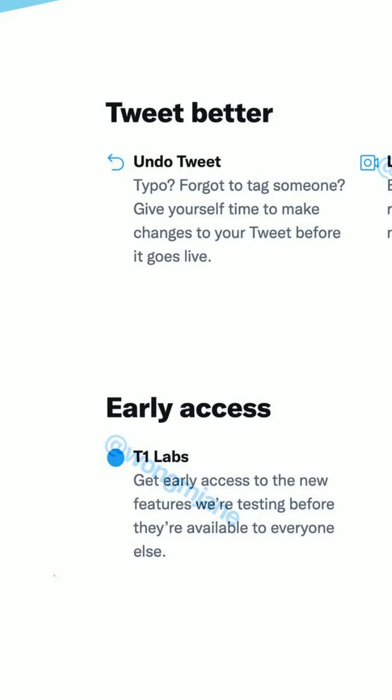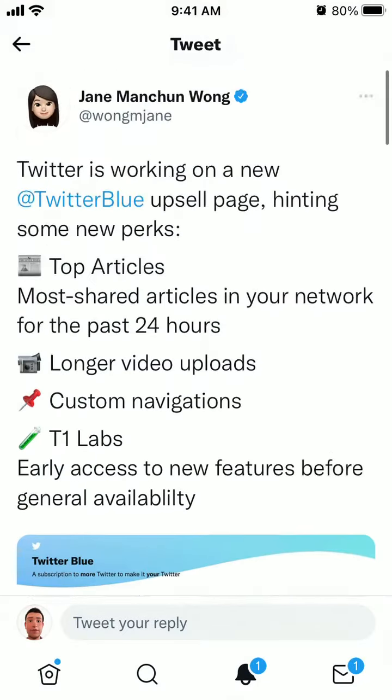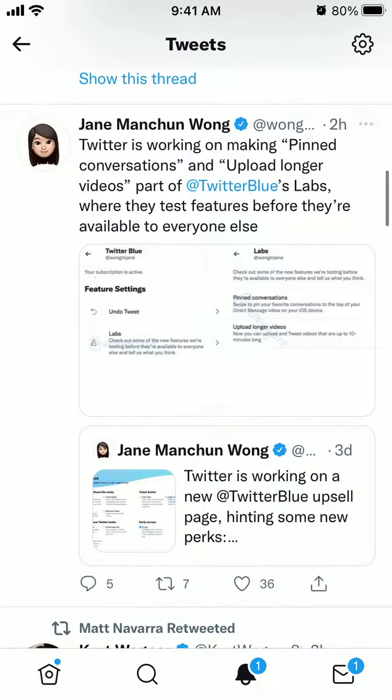Get early access to the new feature we are testing before they're available to everyone else. So these are the features which will be available on Twitter Blue according to Jian Manchin Wang. So that's the idea in case you're wondering. Yeah, can be fun.